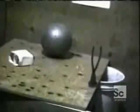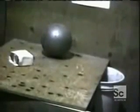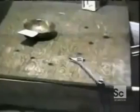I've seen levitation of steel ball bearings, glass, where they will levitate. Unbelievable. I've seen electricity go right into the objects and a million pieces just fly apart.